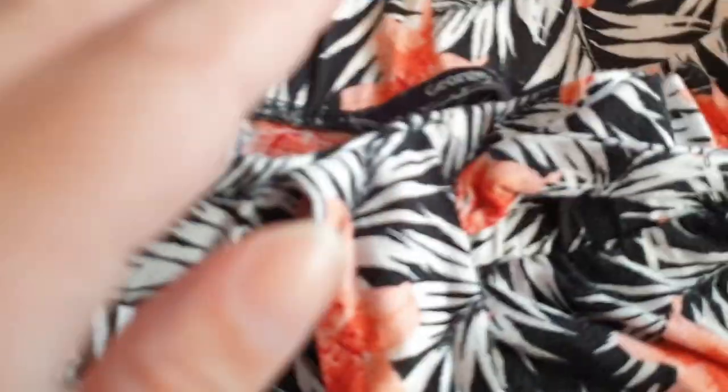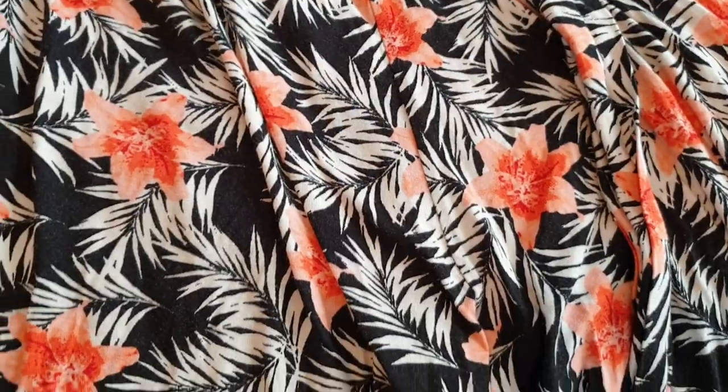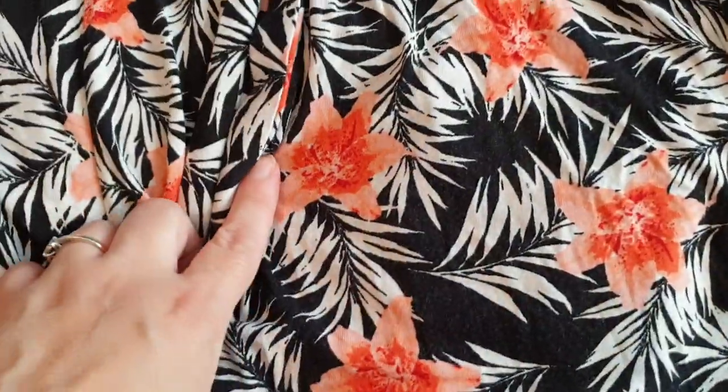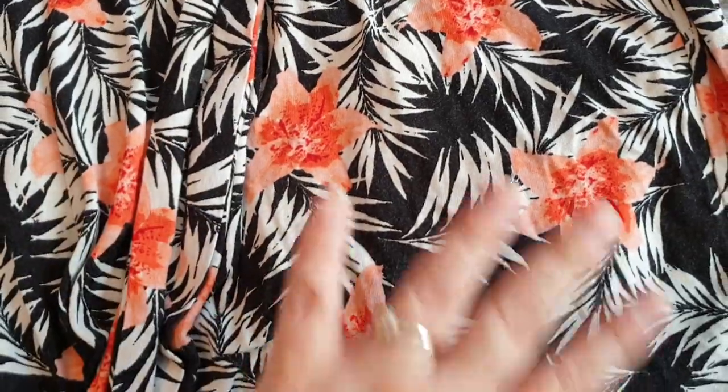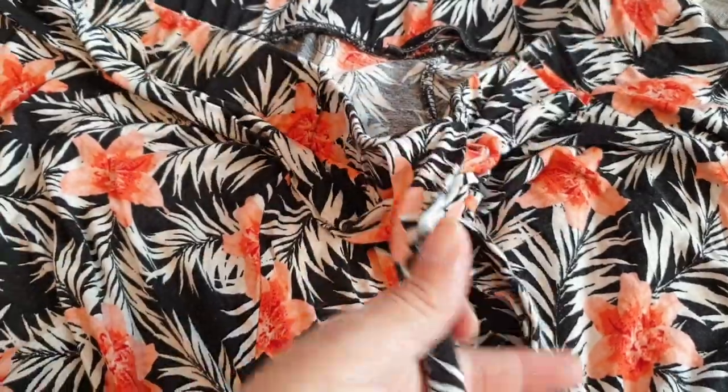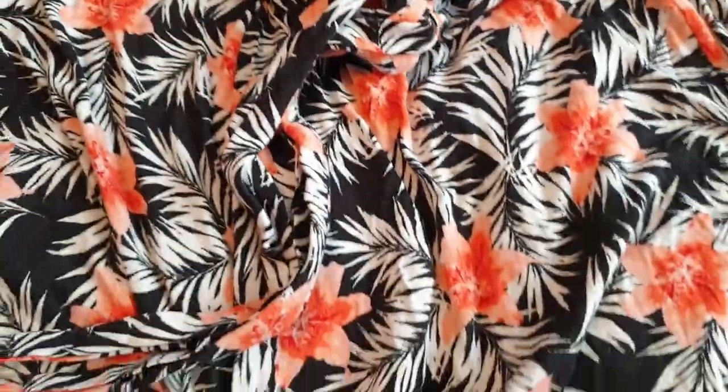Okay, I've also got these trousers. These are from George. They are a size 18 and they're perfect for summer. They're really loose fitting, and they've got big orange flowers on, black and white and orange. Really nice colouring actually, that together. Little belt tie up around the waist as well. And they're quite baggy trousers.